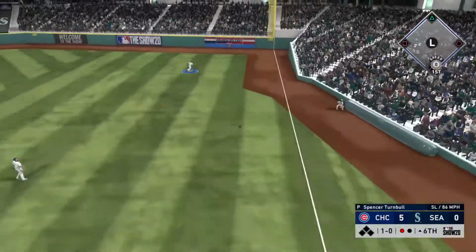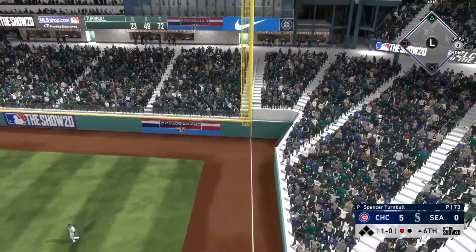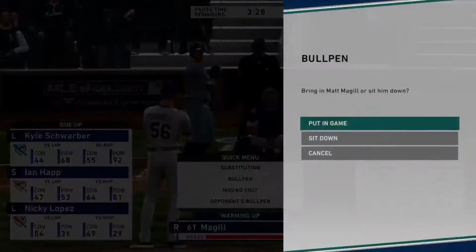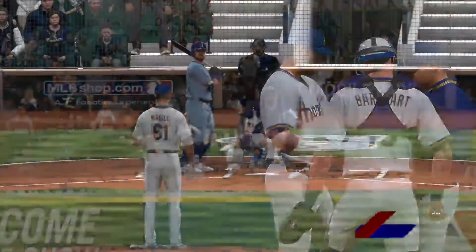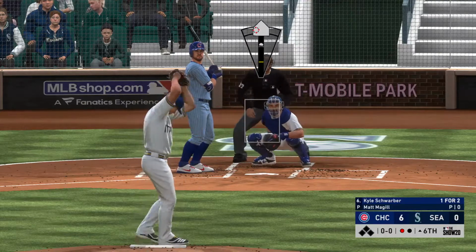A swing and a shot hit down the corner. Gone! Matt McGill gets the call to pitch here, and he'll try to sort this mess out. He's going to try to at least eat a couple of innings for his guys. To the plate now, Kyle Schwarber.